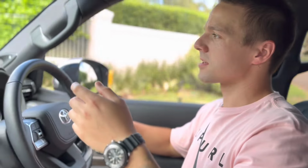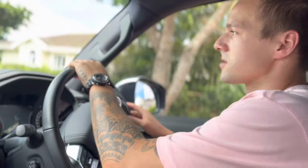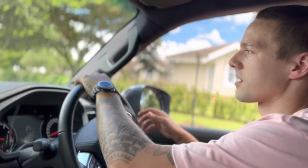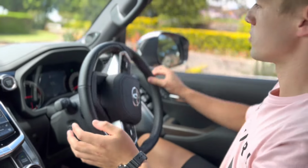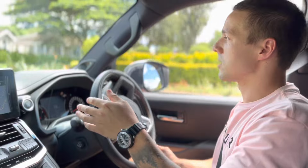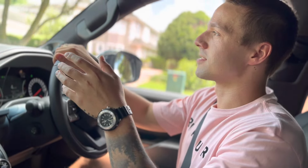I didn't realize how amazing this car feels. I anticipated it, but I didn't expect it to be like this. This is ridiculous. This is the smoothest car I've ever driven. Like, the steering wheel feels like you're floating, like it's literally worth two fingers. And this car is easily over like 2.5 to 3 tons.